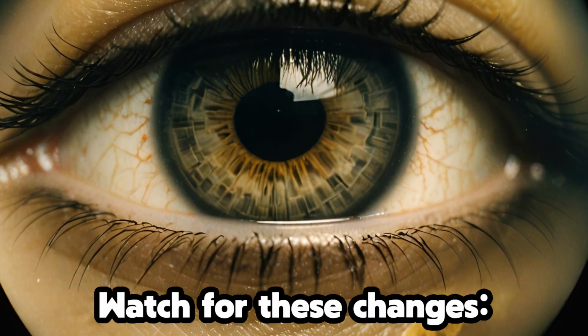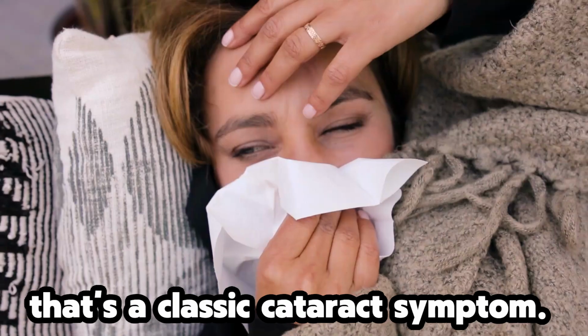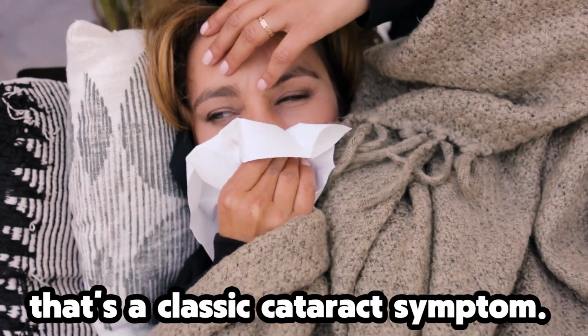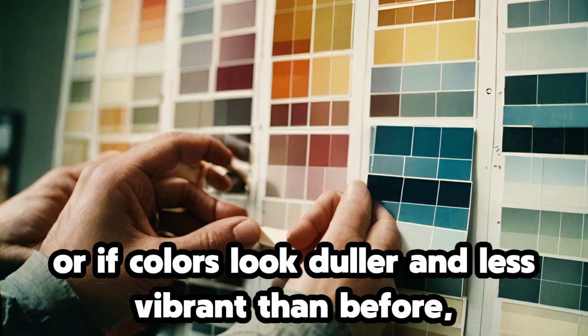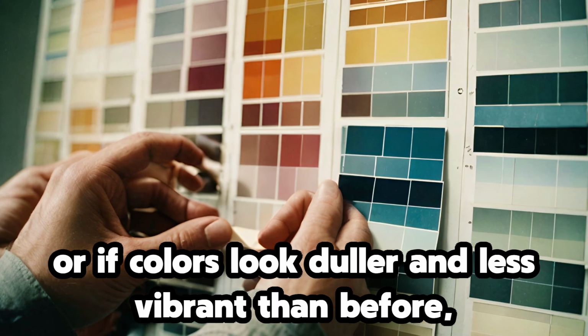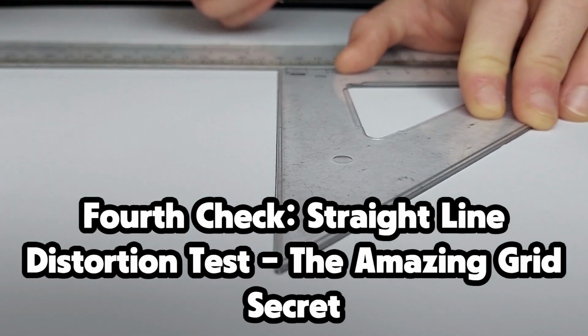Watch for these changes. If colors overall seem to have a yellow or brown tint, that's a classic cataract symptom. If you're having trouble distinguishing red from green, or if colors look duller and less vibrant than before, make a note of it. Fourth check, straight line distortion test, the amazing grid secret.